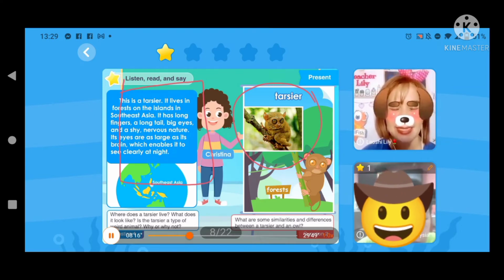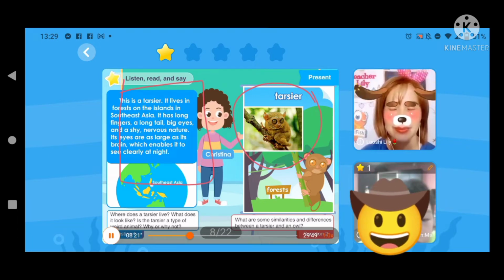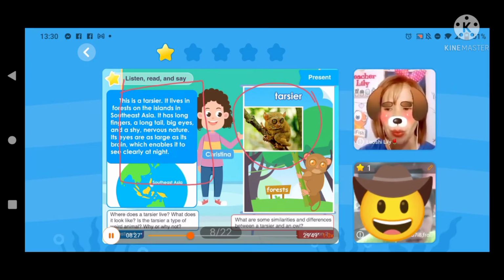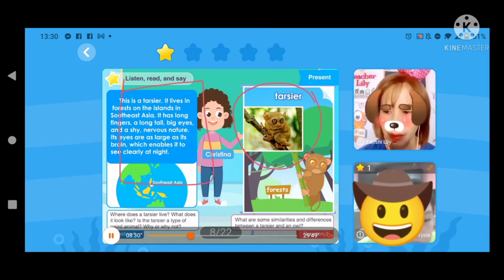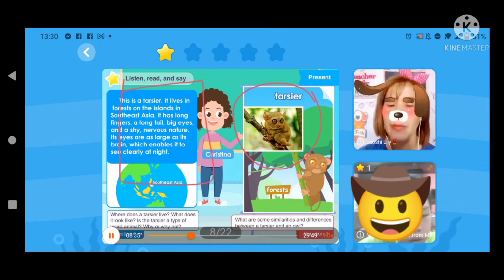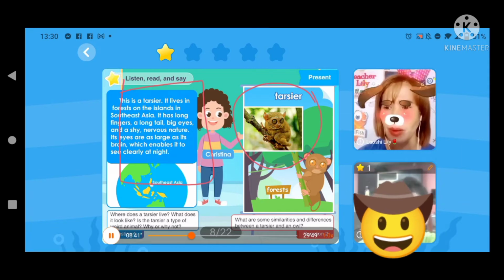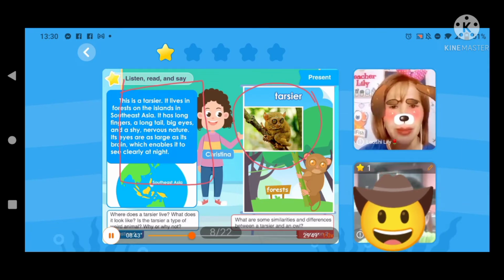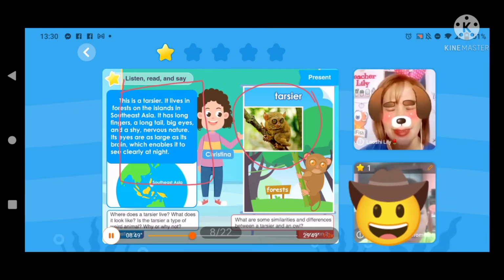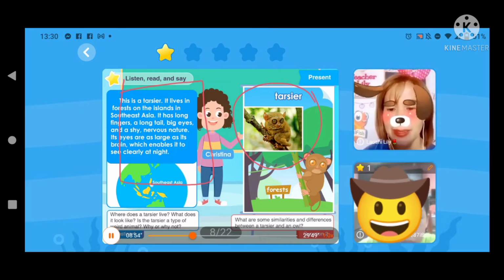This is a tarsier. It lives in forests on the islands in South Asia. It has long fingers, a long tail, big eyes, and a shy, nervous nature. Its eyes are as big as its brain, which enables it to see clearly at night. Wow, very amazing one. Okay, now, what does it look like? The tarsier looks like what animal?